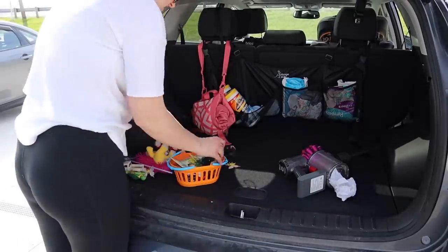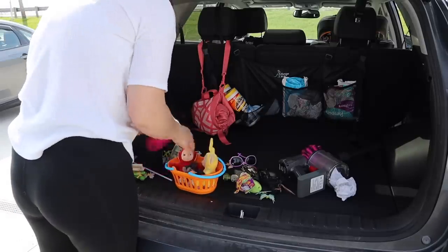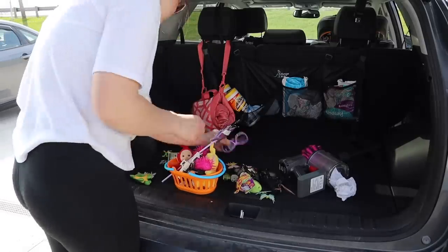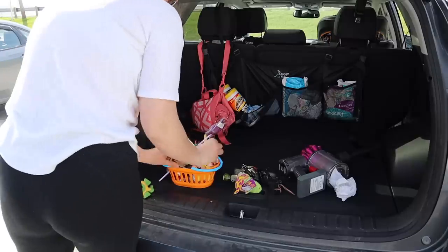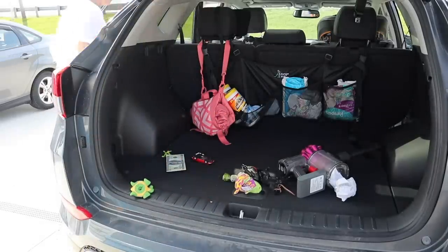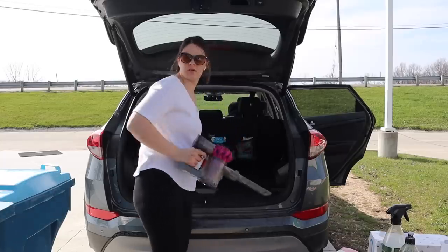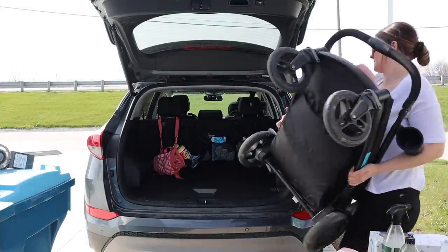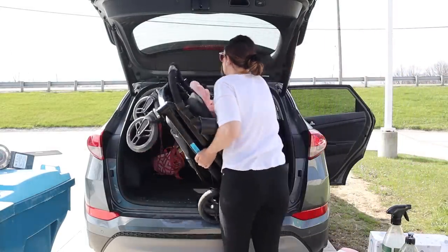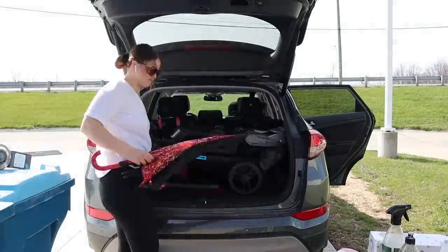Right here, I was going through Gracelyn's toys that she collects over time and brings into the car, and they get really gross, to be honest, because they're on the floor with dirt and stuff. So I was just going through the ones that weren't gross and could be kept in the car, but all the rest I just threw away. And then she keeps them in this little basket, so I organized them and put them back into the basket. All right, and then I put all of the stuff back into my trunk, so the stroller, my grocery bags, a blanket, extra coats, just stuff that I keep in the trunk.